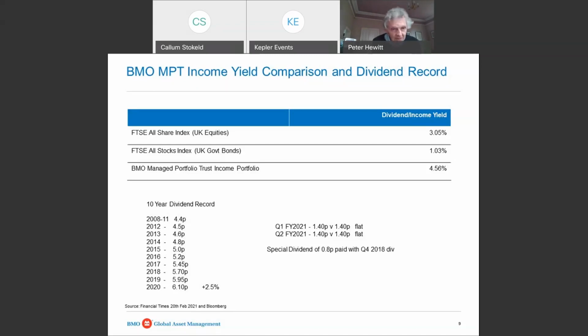And you can see our dividend record. First few years, we managed to maintain the dividend. Things were difficult in 08, 09, 10. But since then, we've been steadily increasing the dividend. We've maintained it for the first 2 quarters of this year. But the revenue position is quite strong at the moment. And so I'm hopeful that we might be able to look at increasing the dividend. It's the board's decision come the 4th quarter.